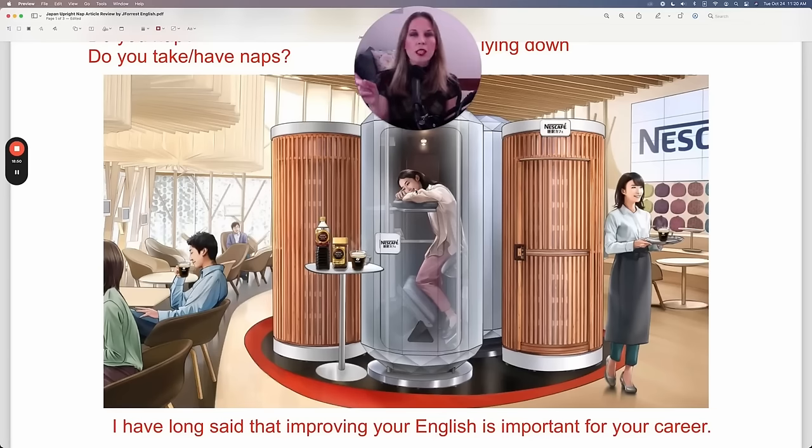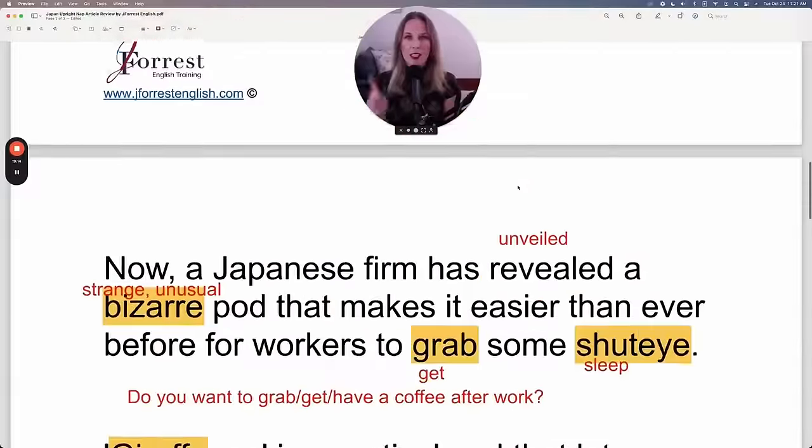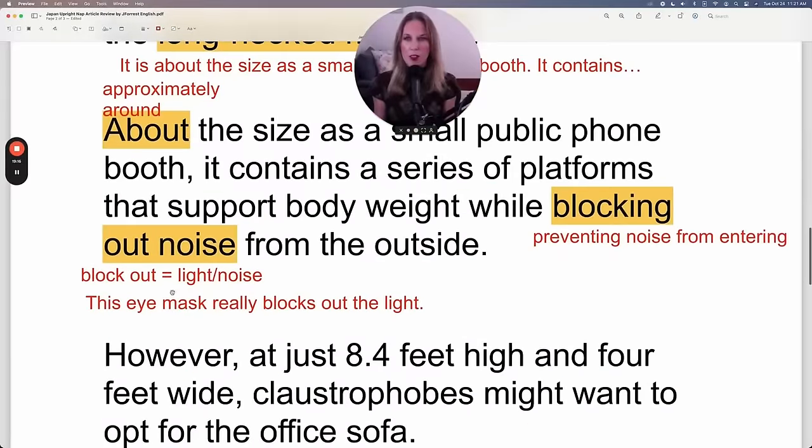But I wonder if it blocks out the light, because the room is very light, and when you're napping, it's probably easier if it's dark. But it looks like it does have a cover, and maybe when you close the cover, it becomes completely dark as well. So it could also block out the light. Otherwise, you might want to wear an eye mask to block out the light. And I wrote that example here. This eye mask really blocks out the light.